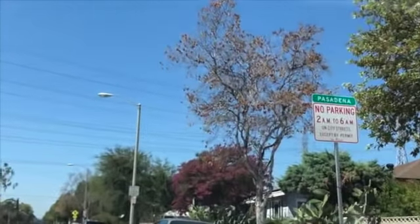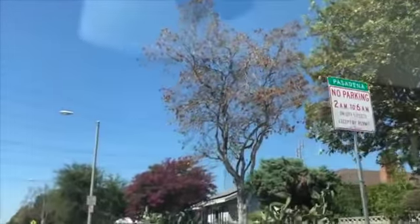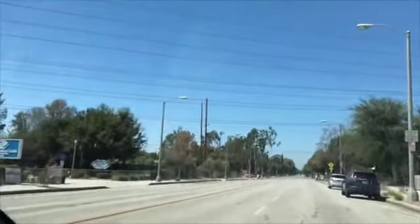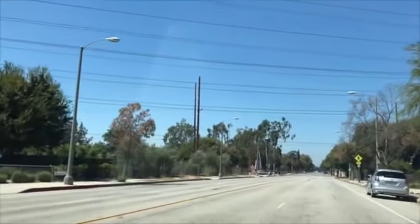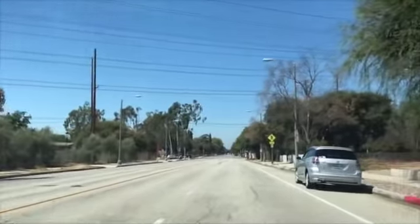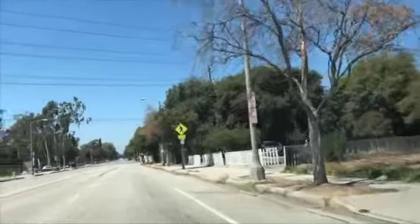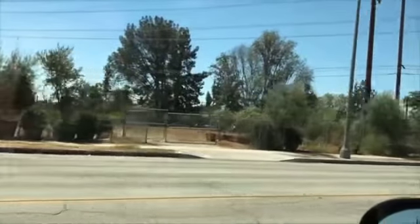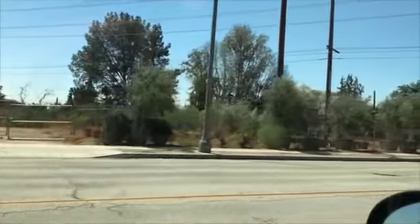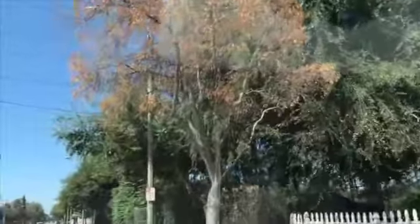Alright, y'all, I'm just gonna document some dead trees. There's a dead tree over here. I'm kind of just driving through Pasadena right now. Dead tree. Passing a tree farm. Doesn't look like much is going on there. Dead tree.